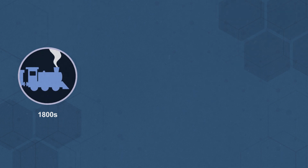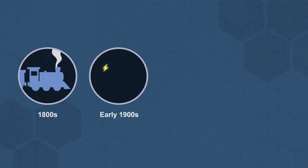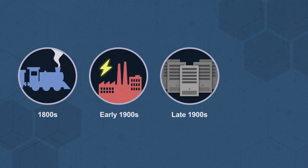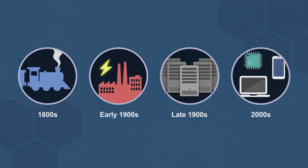Let's start at the beginning. In the 1800s, the first industrial revolution was based on steam-powered machinery, like locomotives, to dramatically boost productivity. The second industrial revolution followed the advent of electricity in the early 20th century and the expansion of factories to mass-produce goods. Industry 3.0 took hold in the latter half of the 20th century, marked by the use of mainframes and other large computers in offices. Today, we have Industry 4.0, where those bulky machines were replaced by smaller, more efficient devices and advanced software. The phrase was coined in 2011, inspired by Germany's Industry 4.0 government initiative.